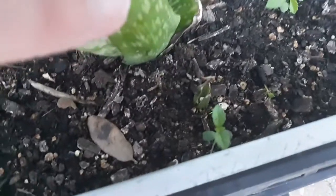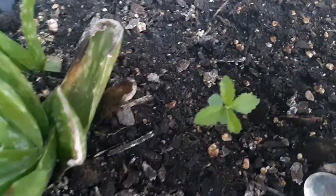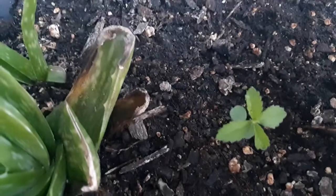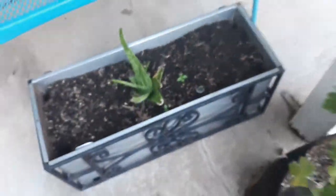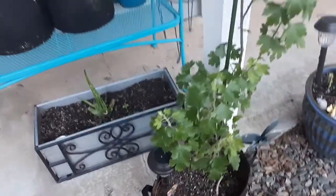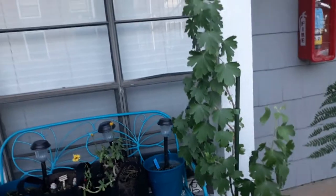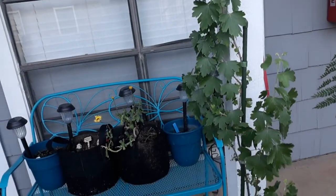And there's another little rosemary. And there's our original rosemary. And here's some more rosemary. So it's doing good. And this currant bush, y'all, is doing great. Just staying all nice and healthy, all nice and leafed out really well.